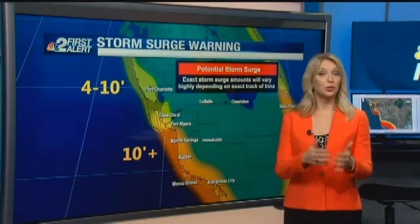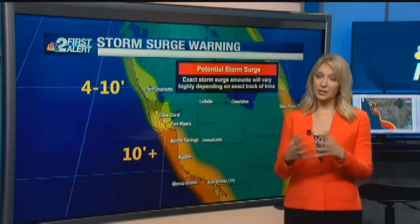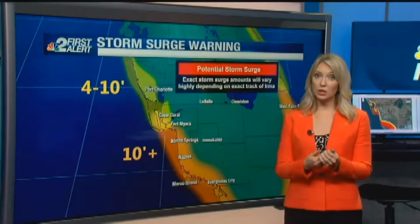This storm, this tornado, was only on the ground for 2 minutes. If you're concerned about storm surge and you didn't evacuate, that is something that you really need to think about, even changing your mind maybe this morning.